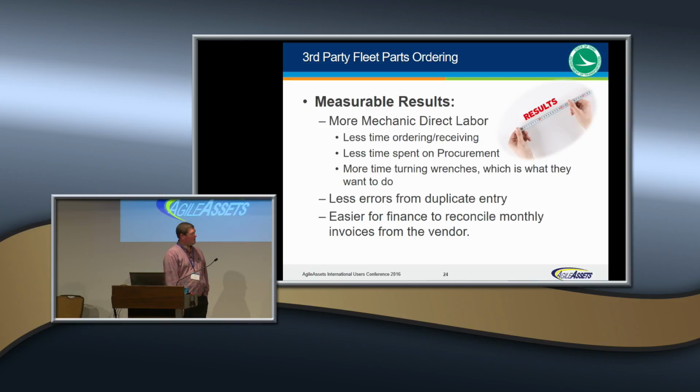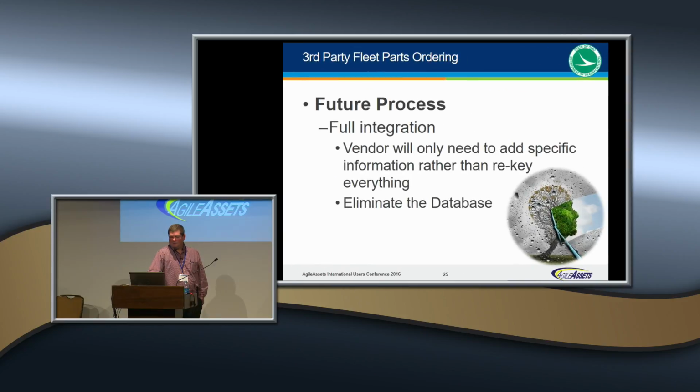Obviously, we just talked about it, less errors from all the duplicate entry. I mean, we would spend probably about a week to a week and a half doing that monthly reconciliation in the past, trying to line up all the data points. Like I said, we can do it in a matter of hours at this point for the most part. Future, talked about it a little bit earlier.